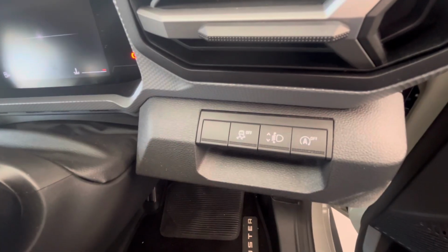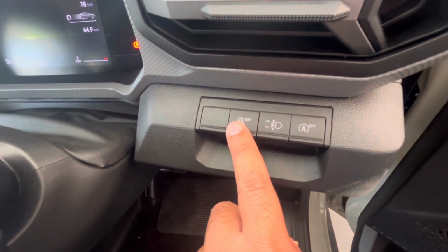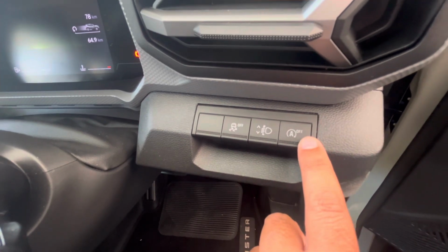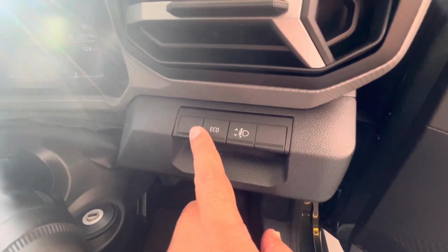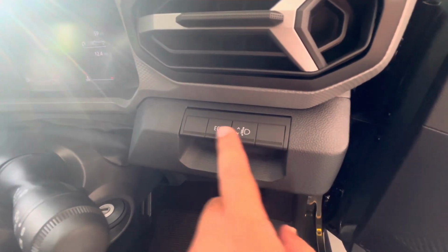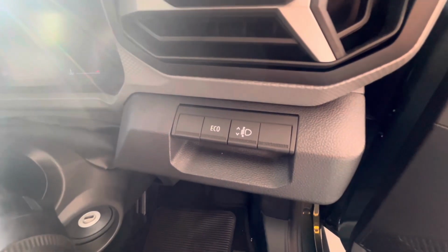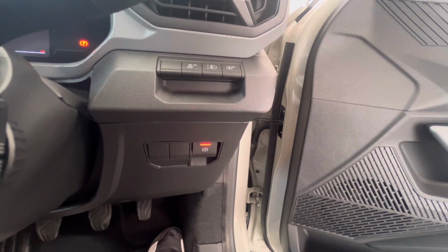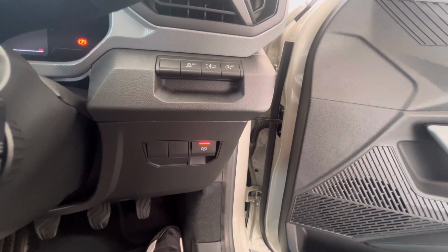In the Zen 4-wheel drive version, you get a touch and control button, headlight adjustment, and your start-stop button to switch off your stop-start. While on the 2-wheel drive versions of the Zen and Intens, you only get the eco button and headlight adjustment, which is ideal to adjust your headlights. If you are wondering where the handbrake of the Duster is, then it is located down there below those buttons I just showed you.